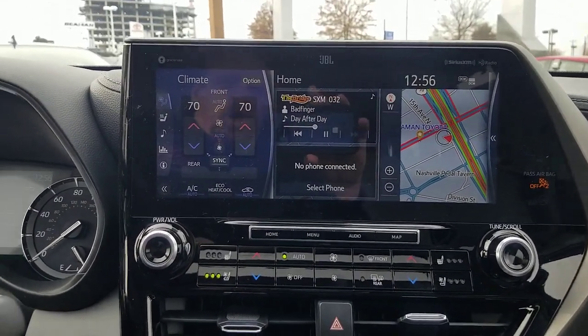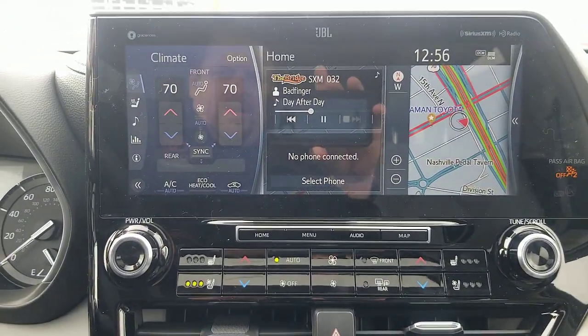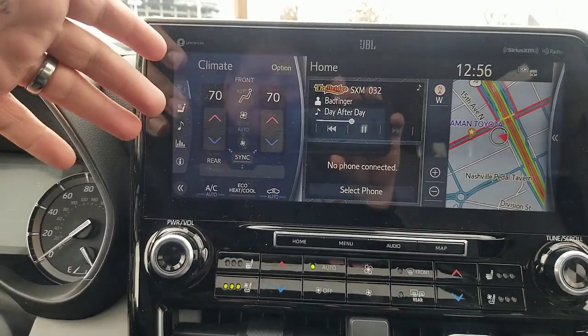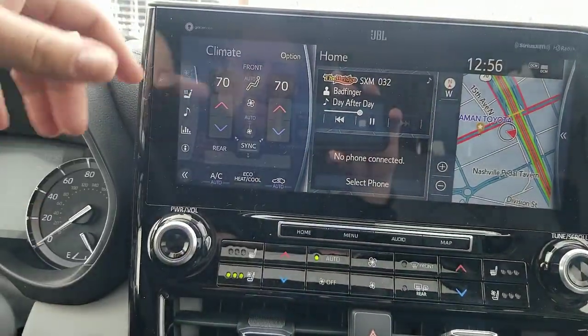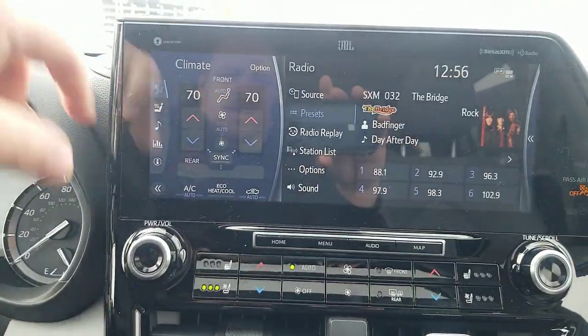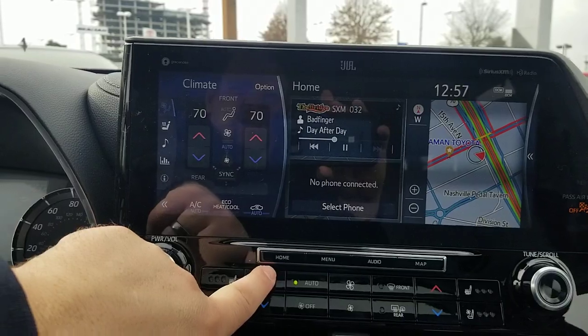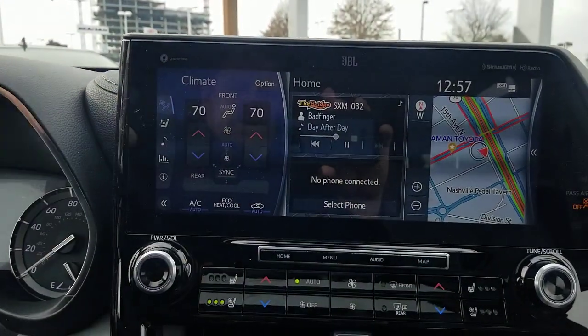So I wanted to go over a little bit about what it does, what it can show you, and what it can do for you, of course. So the first part I've got open here is the climate part. If you hit home, it'll come to the last screen. So no matter what I was at, or if I was over here and I hit home, it's going to come back to the last screen you're on over here, and then also the rest that you see here.